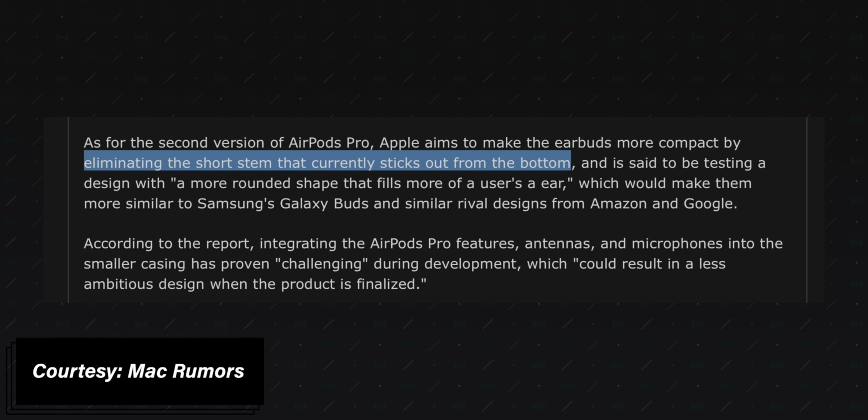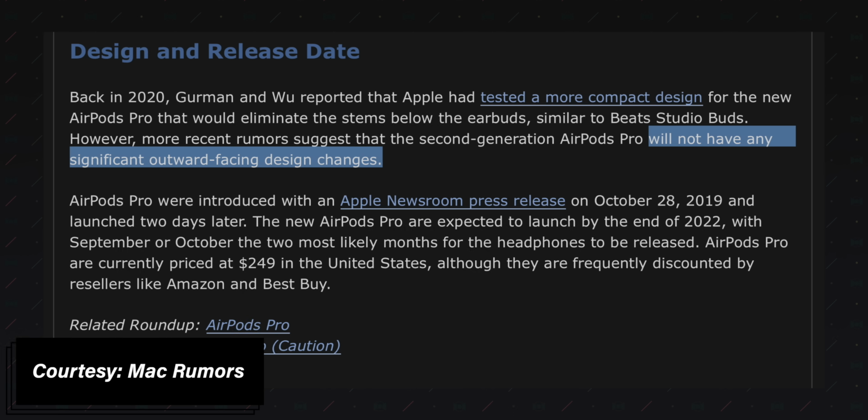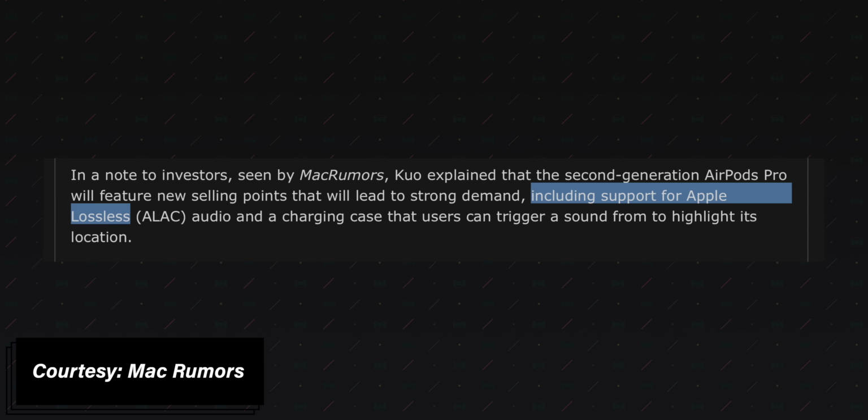Now, the AirPods themselves are expected to remain mostly unchanged. Both Gurman and Kuo stated last year that Apple was working on a stemless design. However, both have backtracked on that statement and said that Apple expects to retain the stems. Now, Kuo mentions that the new AirPods will get potential driver upgrades and that they'll be the first product in Apple's AirPods lineup to offer lossless audio playback. And this is something that I am very suspicious of.